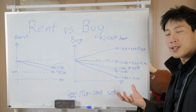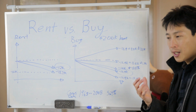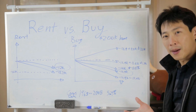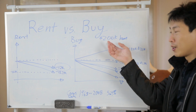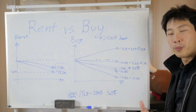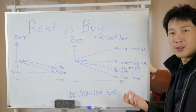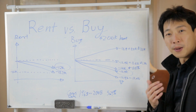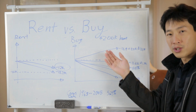The thing to note here is that you put in 20% of down payment and your home price is $200K. In the event that something bad happens to the economy and the home price drops 20%, now you're gonna lose 40K right there. So your whole principal just completely vanishes, because if you need to sell your home because of some problem that you have at the time, then you're gonna lose money on the transaction.